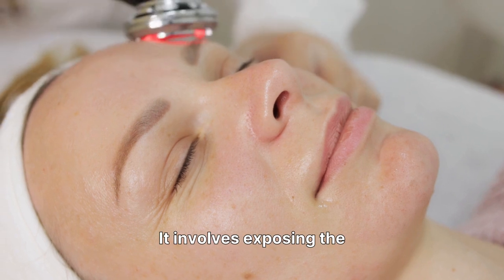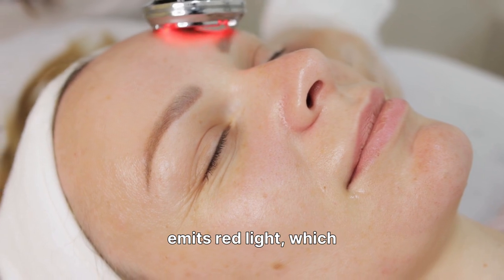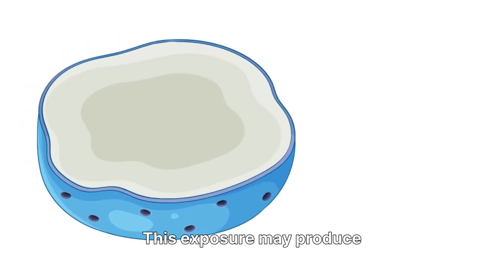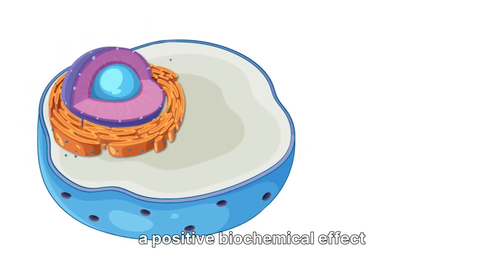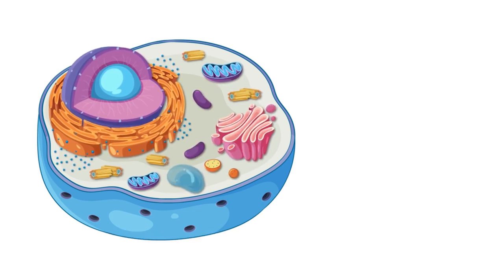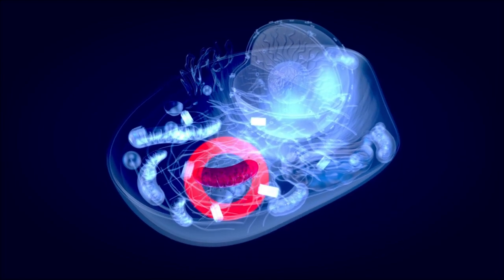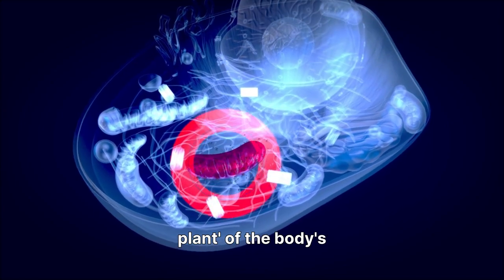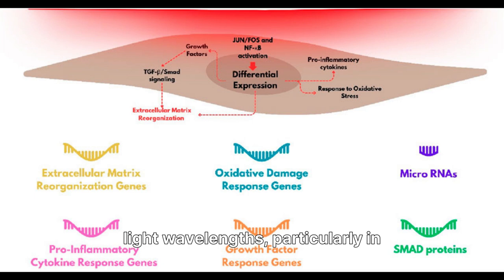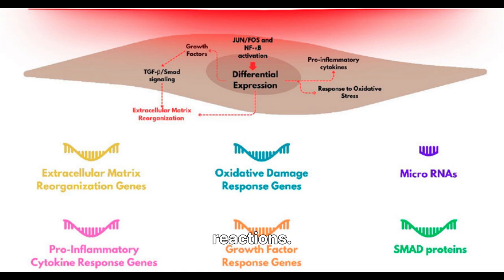It involves exposing the skin to a lamp, device, or laser that emits red light, which penetrates shallow depths without generating heat. This exposure may produce a positive biochemical effect in cells, strengthening mitochondria and increasing ADP production. Red light therapy is thought to work by acting on the mitochondria, often called the power plant of the body's cells. When cells absorb specific light wavelengths, particularly in the red and near-infrared spectrum, photons trigger photochemical reactions.